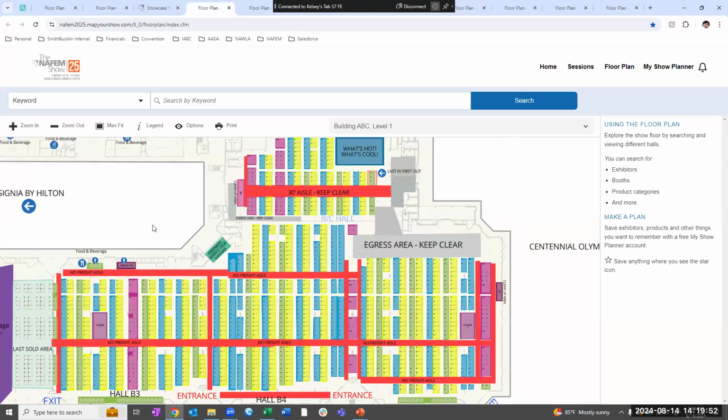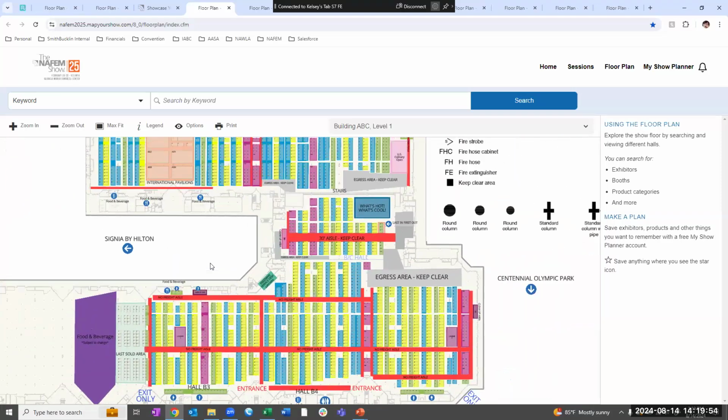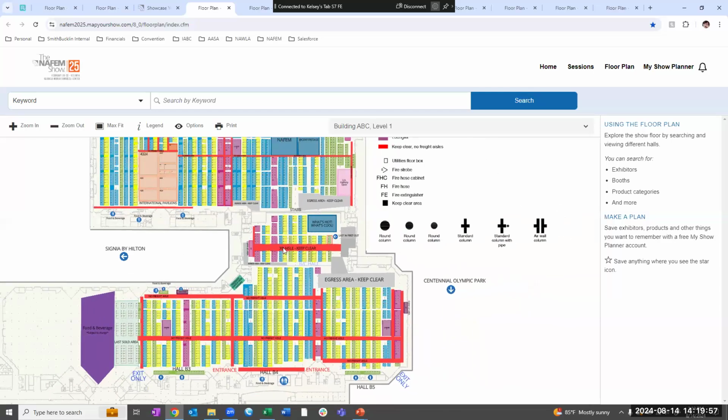And finally, if I zoom all the way out, all of our red aisles that you're seeing here that are labeled throughout, these are our fire and no freight aisles. So keep in mind, these aisles need to be kept clear of all freight during move in and move out in order to keep clear pathways for forklifts throughout the show floor.